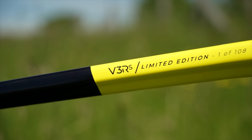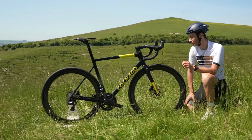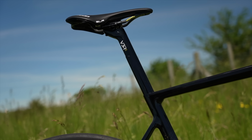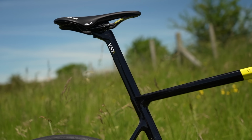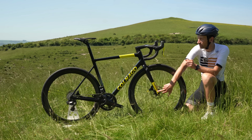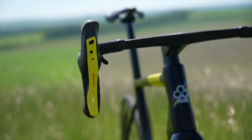As you can tell by the graphic on the top tube, this is one of 108 bikes produced, one for every edition of the Tour de France. So really exclusive. You've got to be quick if you want to get your hands on one of these. So we have a V3RS with disc brakes and a very special paint job. So all black with yellow decals, the down tube logo, the top tube badge and a fork tip as well. And Campagnolo have supplied a very special yellow Super Record brake lever, which I've never seen before.